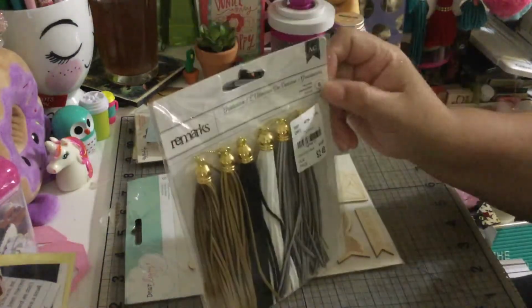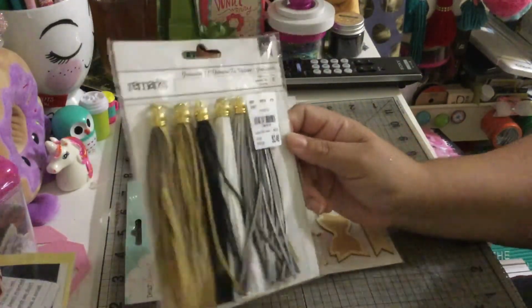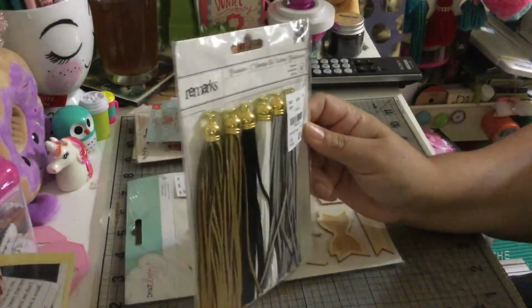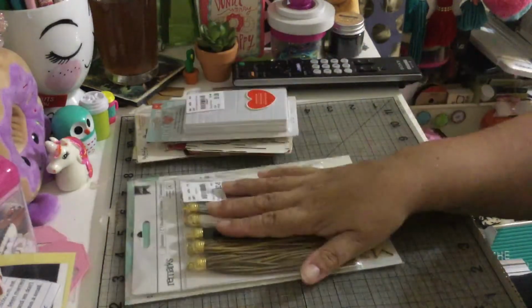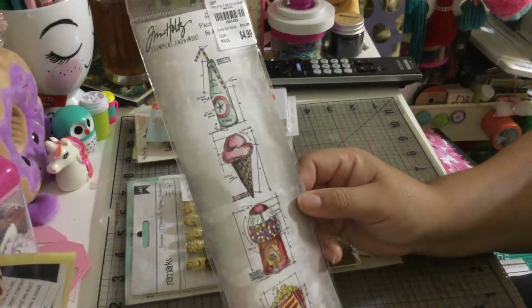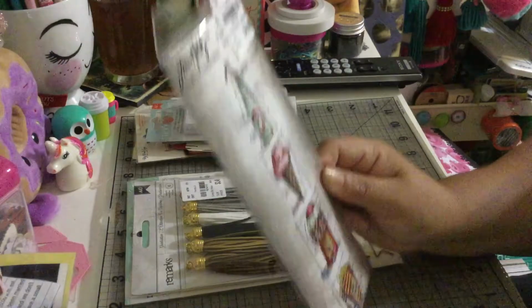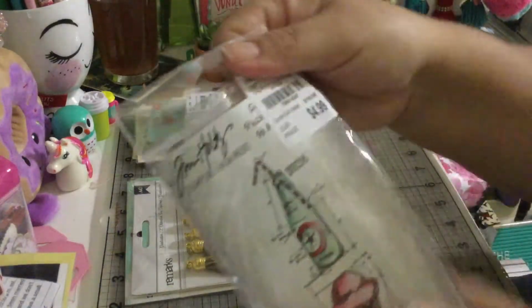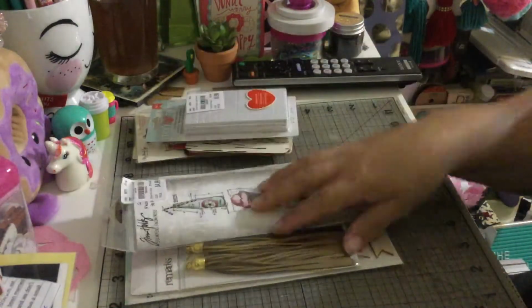And then I found these tassels, and I wanna use them because I'm gonna make some traveler's notebooks, $249. And then I got me another set of the Tim Holtz, and this one is Treats Are Back, and that's the IQ number. If you guys wanna see it, it was $4.99.